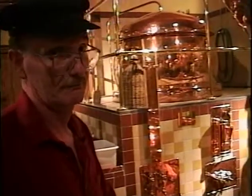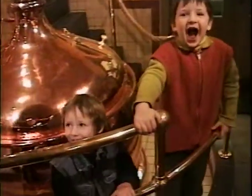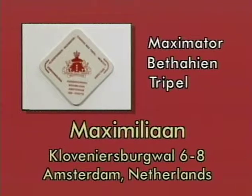I wish it was mine. It is beautiful, huh? Beautiful. And these are types to clean the mash tun, is it? Yeah, right. These are the lechoups. The Maximilian Brew Pub is operated by Albert and Casper Hoffman and their charming tykes.